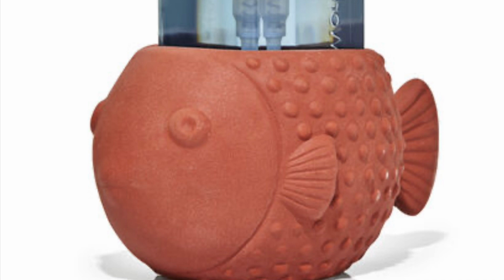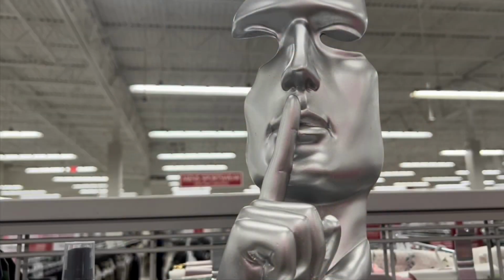And I put in the comments on Babes of Bath and Body Works Uncensored, I said, hide your paintbrushes, because it looked like you can paint it. And you can make it something if you paint it. Man, this thing looks like it has potential, though. It has potential. It's just not the potential I'm going to work with. So let me hush. Silence. Tina, silence.